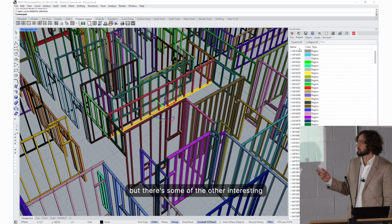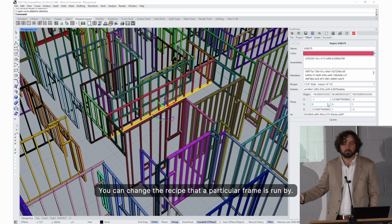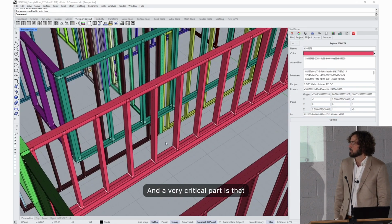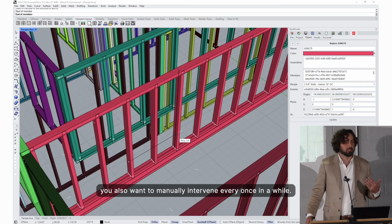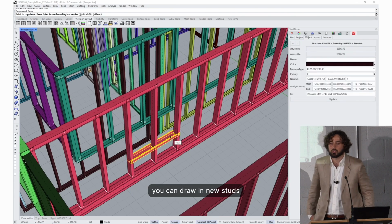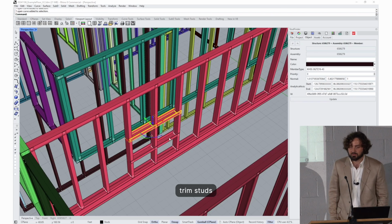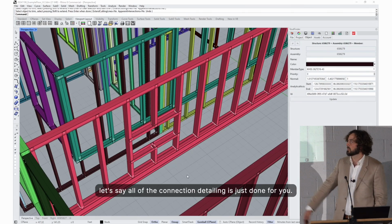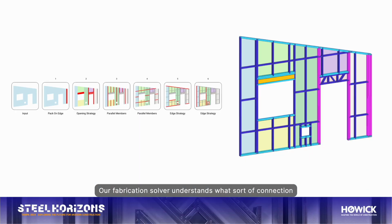But there's some of the other interesting things you can do with regions and recipes. You change the recipe that a particular frame is run by. Let's say you need to add a header to the bottom of this panel. And a very critical part is that you also want to manually intervene every once in a while. So you can take one of these things, you can draw in new studs, copy studs around, trim studs, add and edit operations. But all of the connection detailing is just done for you. Our fabrication solver understands what sort of connection detailing you want, and it automatically deploys that.